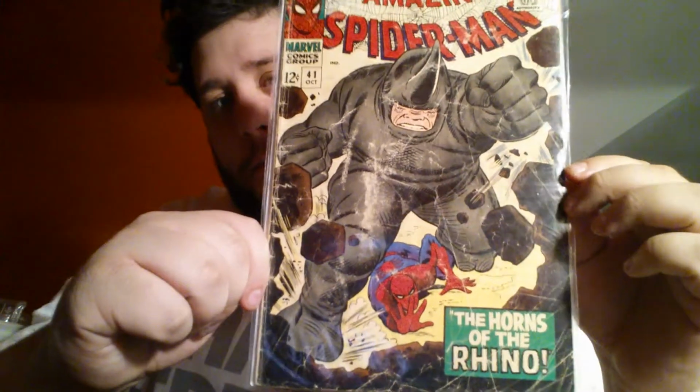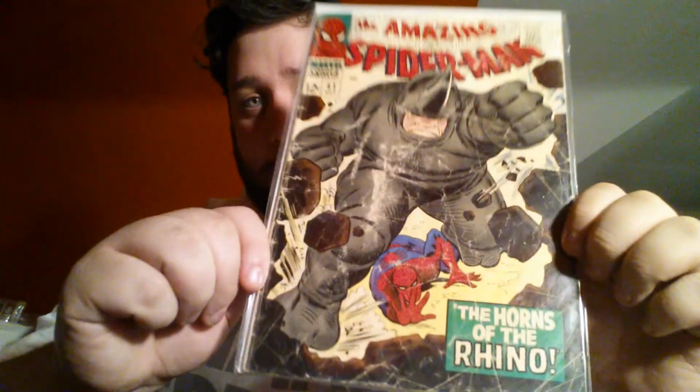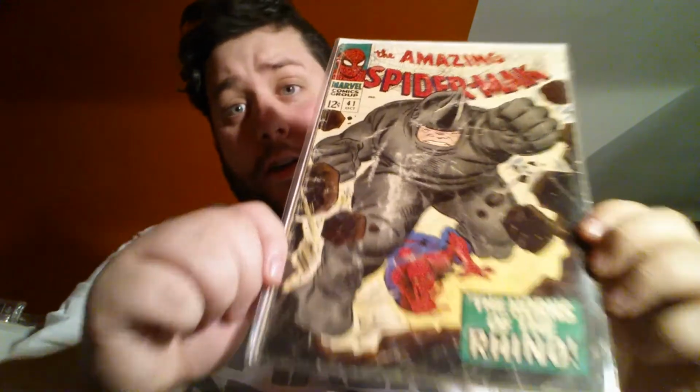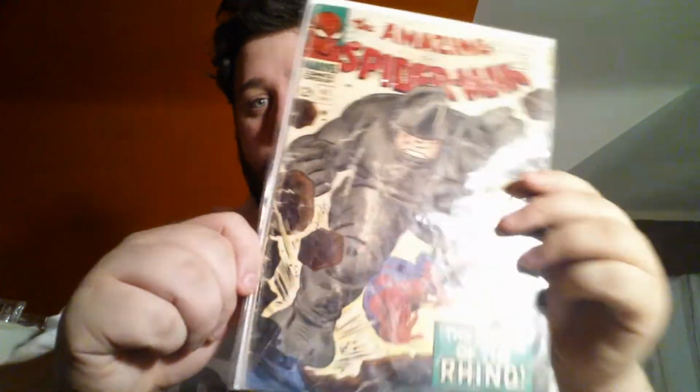This one is definitely going to be an upgrade book that I will be upgrading in the future. This is Amazing Spider-Man #41, the first appearance of Rhino. And this book is just pretty beaten up, but like I said, secure the book, then upgrade. I say that to everybody who's asking me about it. You can always upgrade. If not, you still got it. The cover's pretty damaged, but it's still intact. There's no pages missing. It's just a little worn. So yes, Amazing Spider-Man #41. First Rhino.